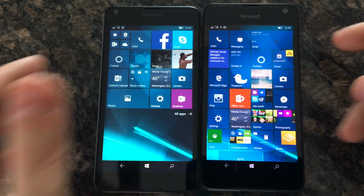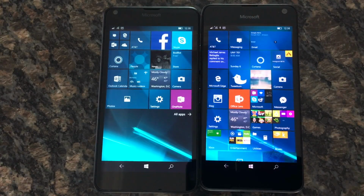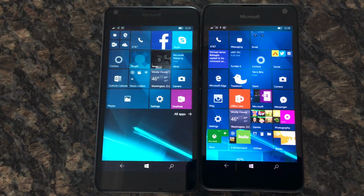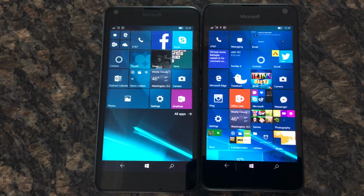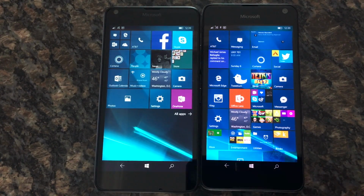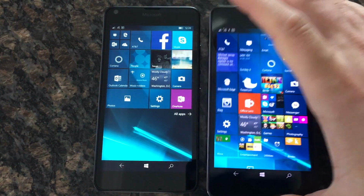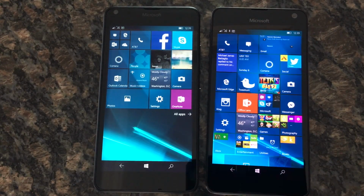Now, here's the thing about these two phones. You could get a Lumia 640 if you're in the United States. Well, really anywhere, but it's the AT&T model. You can get it for $29. $29 from the Microsoft Store, from Best Buy. That's just how much it costs. It's not a 2-year contract. It's not an X plan. It's not subsidized in any way. It's just a $29 smartphone, and it's a pretty damn good one. All right, so it's hard to justify why you'd spend $200 on this when you can get this for $29.